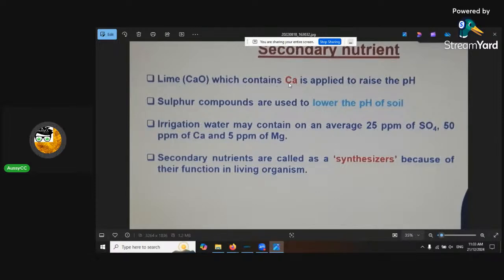Lime, which contains calcium, is applied to raise the pH. Sulfur is used to lower the pH. Remember, sulfur reacts with the water and causes sulfuric acid. Irrigation water may contain on the average 25 parts per million of SO4, 50 ppm of calcium, and 5 ppm of magnesium. Secondary nutrients are called synthesizers because of their function in living organisms.